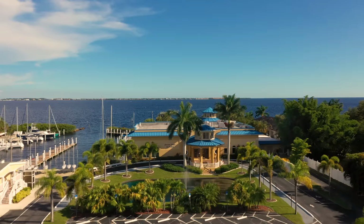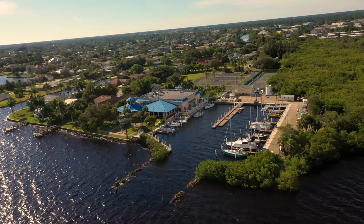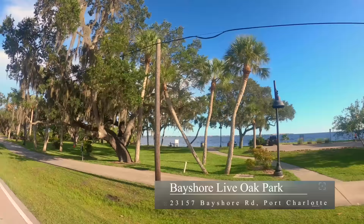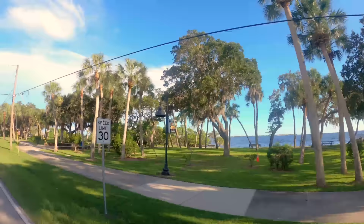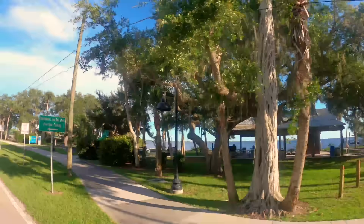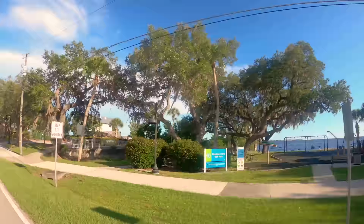Two and a half miles away on the Peace River is the Charlotte Harbor Yacht Club. Bayshore Live Oak Park is the focal point of the Charlotte Harbor Historic District. This is a dog-friendly linear park, has a new playground, canoe and kayak launch, picnic pavilions, one with a fireplace, pedestrian promenades, fishing piers.